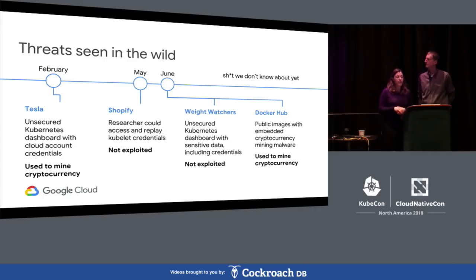In May, Shopify had a researcher report a vulnerability in their cluster configuration. This was not exploited. In June, Weight Watchers had the exact same problem that Tesla had. It was found by a researcher, once again, and not exploited. And the same month, several container images were found on Docker Hub that had embedded malware for mining cryptocurrency. Anything that's happened more recently, unfortunately, we just don't know about yet.